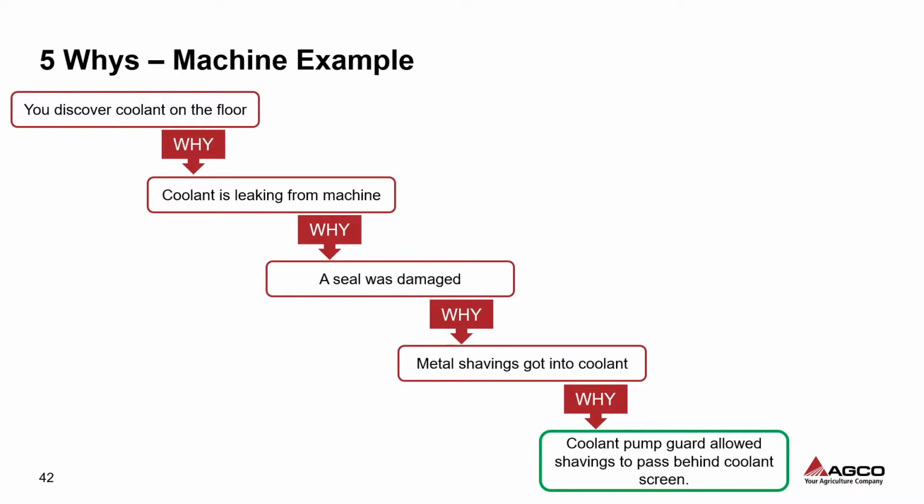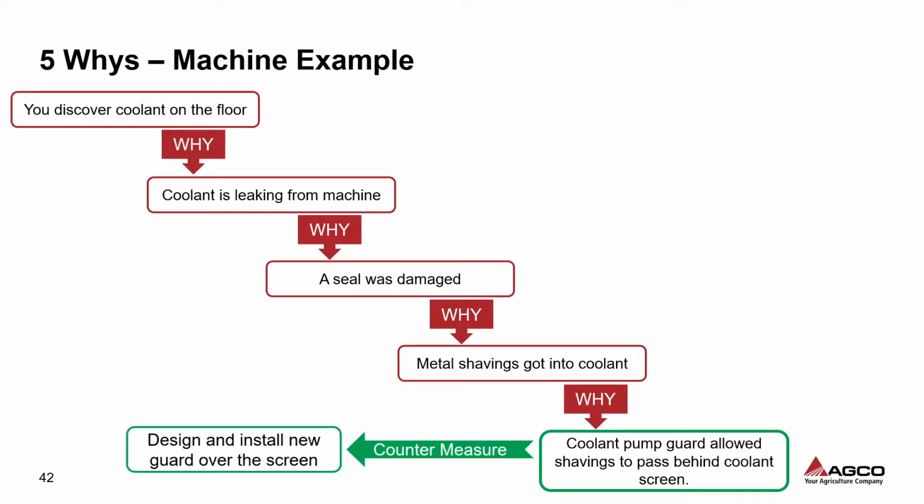Now we understand what actually caused the seal to go out in the equipment. And it leads us to an effective countermeasure where we can design and install a new guard over the screen. And if we use the therefore theory, we can walk this back. The coolant pump guard allowed shavings to pass behind a coolant screen. Therefore, metal shavings got into the coolant. Therefore, a seal was damaged. Therefore, coolant is leaking from the machine. And therefore, you discover coolant on the floor. So it's an effective approach to understand that you can tell this story and you understand exactly how this coolant got onto the floor.